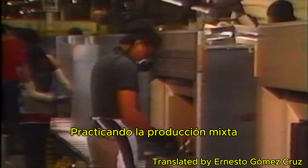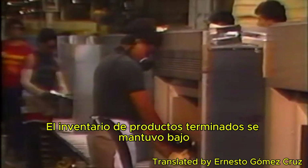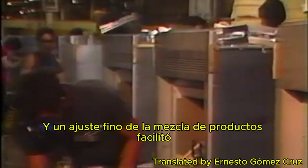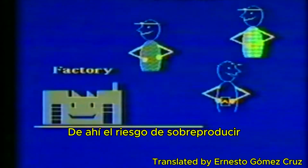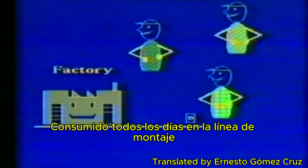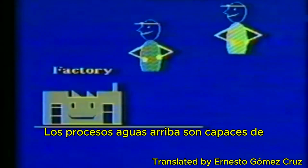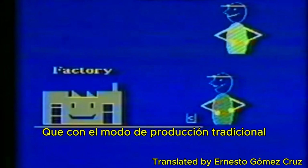By practicing mixed production, customer demands can be met more quickly, finished goods inventory kept lower, and a fine-tuning of the product mix made easier. Hence, the risk of overproducing any unnecessary products is reduced. Furthermore, since the variety of parts consumed every day on the assembly line is a fairly steady mix, the upstream processes are able to control production more readily than with the traditional mode of production.